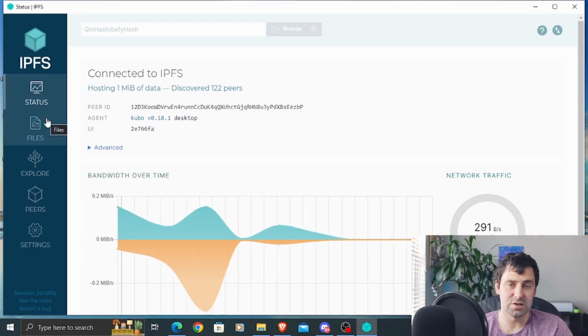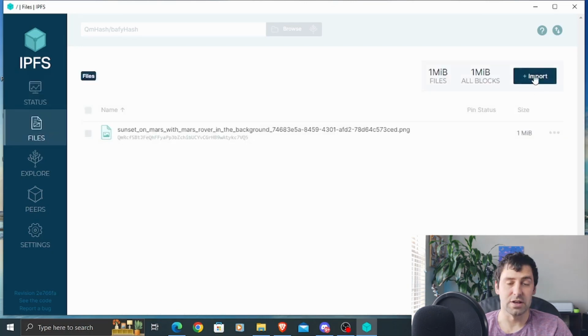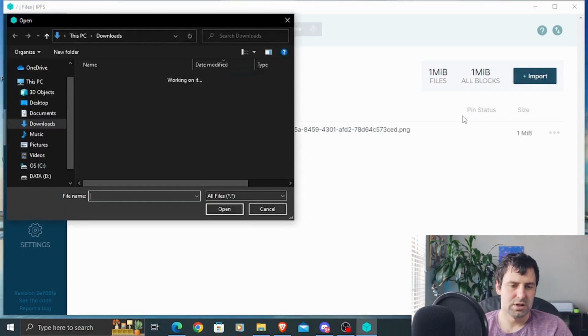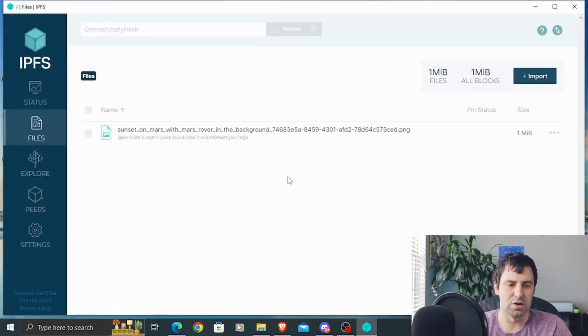Then in order for us to get the file uploaded, you're going to go to files. You're going to click import. You're going to click file. And you're going to select whatever file you have. I would recommend either using some AI like Midjourney, or you can always go to some royalty-free websites such as Pixabay, Pexels, or any other royalty-free website, and you can get a picture that you can use and upload.